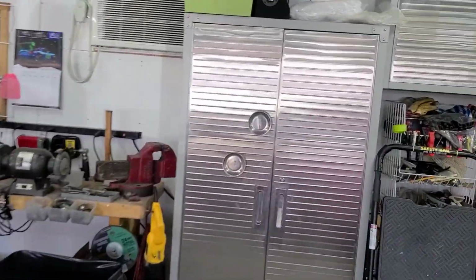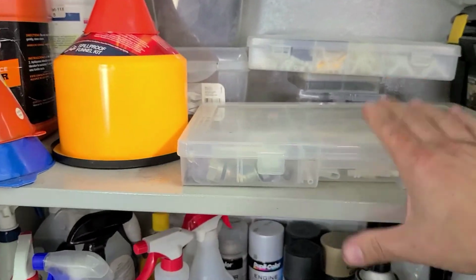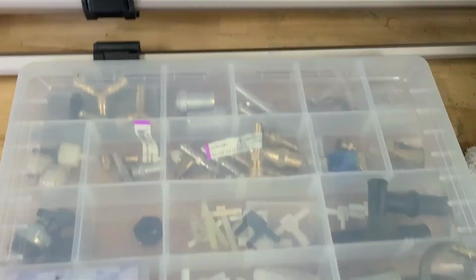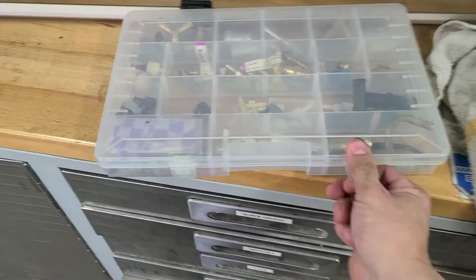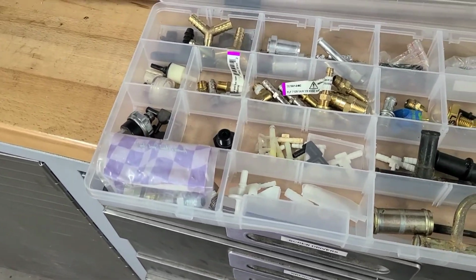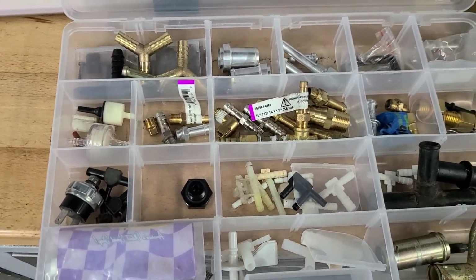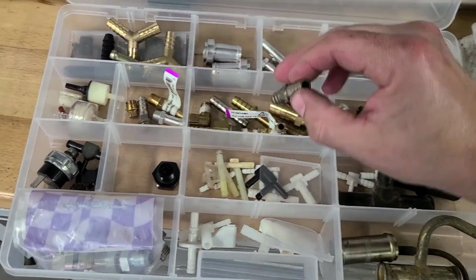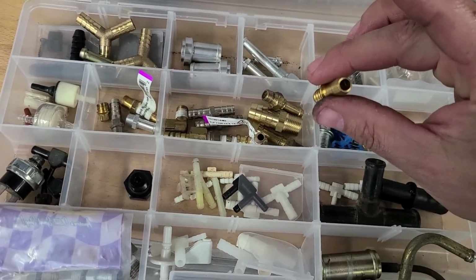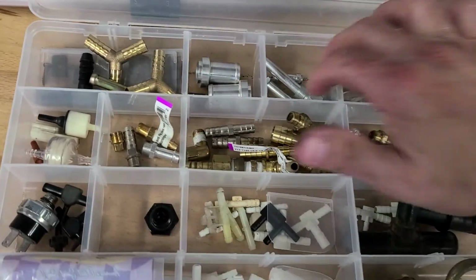Alright, let's see what we got that we can make a splice out of. So where I keep all of my fittings, or most of them. Let's see what I got here. Now, I'm not sure what size those lines are for a trans cooler, but I'm thinking they're probably about a 3/8. Ah, this would be nice, but I don't think that's 3/8. It's like quarter. Same. Probably not a good idea to go down in size if I can help it.